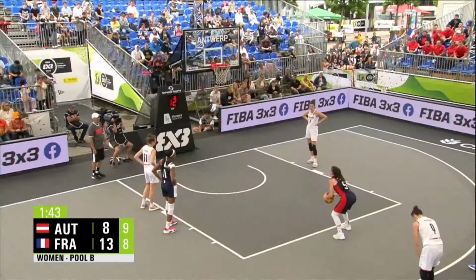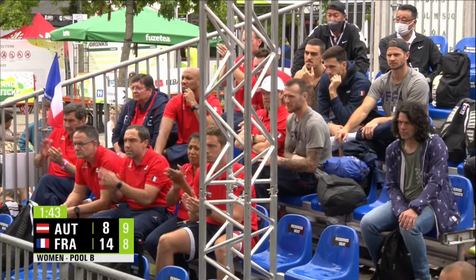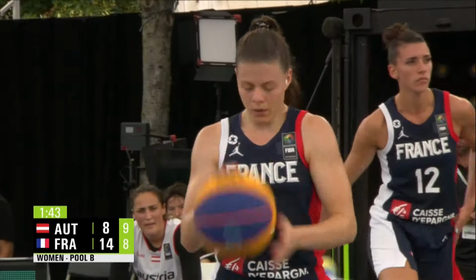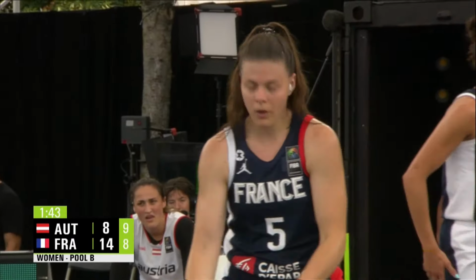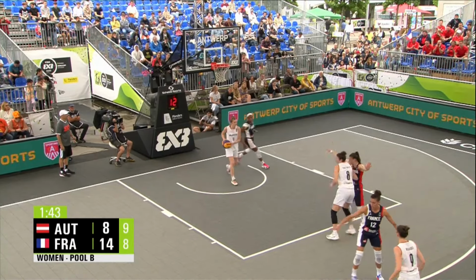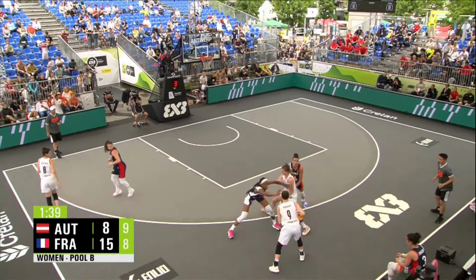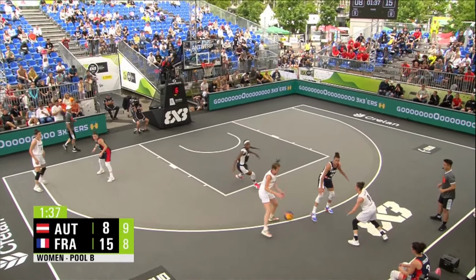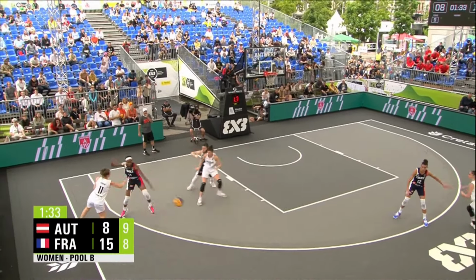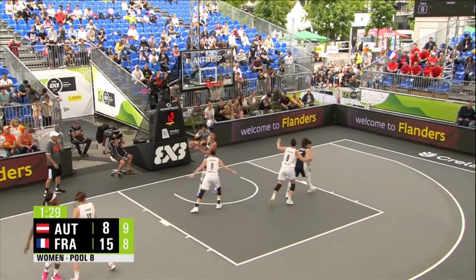Paget trying to put this one away. I think a couple of free throw makes would essentially do that, as that French lead is now up to 6 with 1:43 to go. Make that 7. This is setting up a clash of the Titans between what looks like will be undefeated France and what we know is undefeated USA.